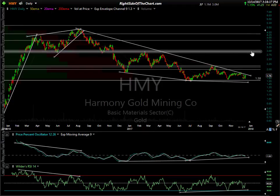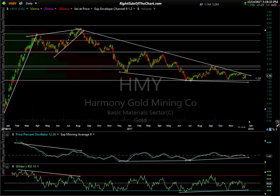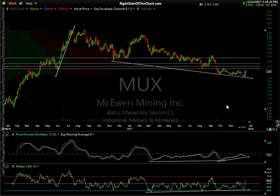And again, if there's some traction in this rally, if it continues to go, next stop is all the way up here, about $3. A lot of meat on that bone. Again, if these pan out, great. Don't get married to them if they don't, but don't underestimate how far these things can go, how fast, how overbought they can get if gold starts to catch a bid.